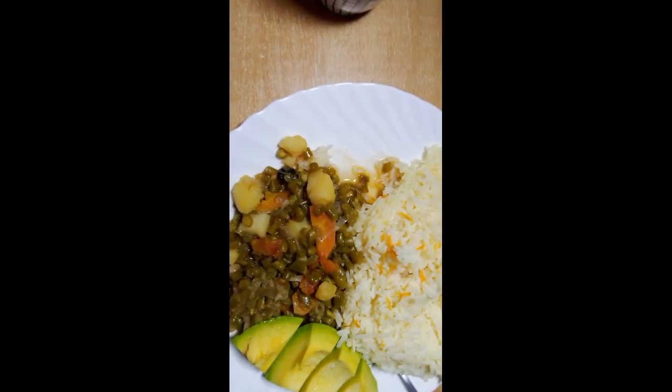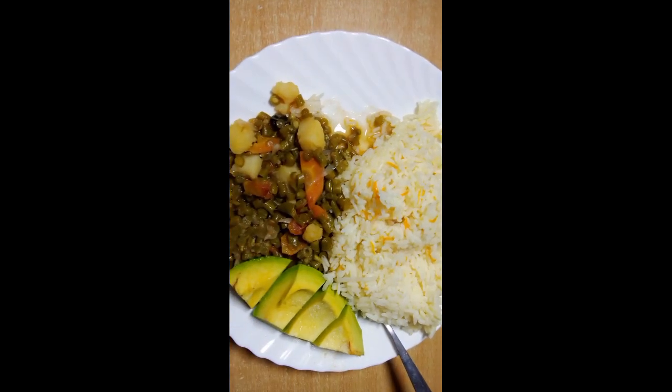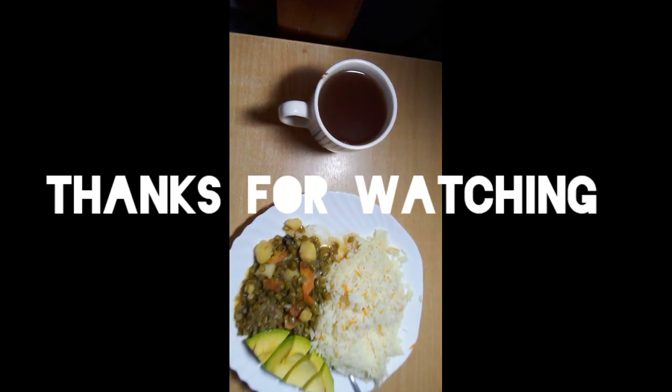Hi guys, now that is my food. French beans with rice and an avocado. Rice nimeka carrots. Yes, and a cup of cocoa.